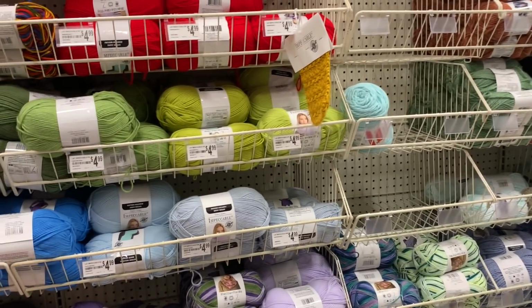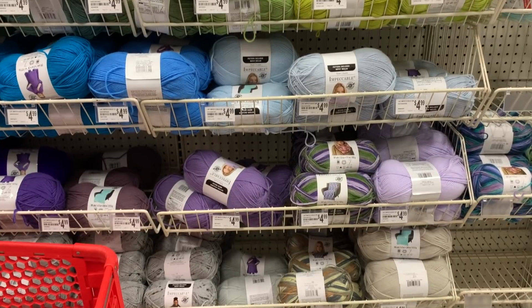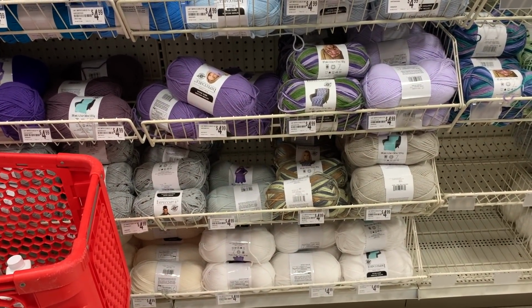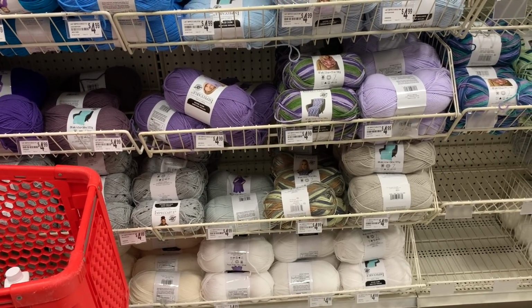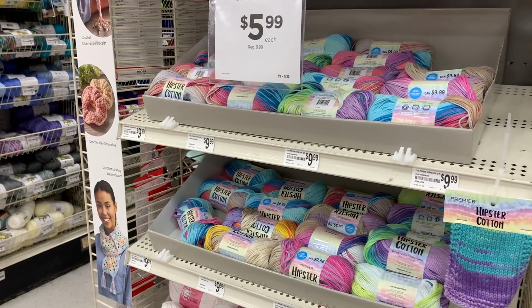Do we want to dye any acrylic? I don't really want to. I don't have any. You don't have an interest in a project knitting with it? Because there's some white acrylic right there. It might be fun. Let me think about it. You think about it. What is this?